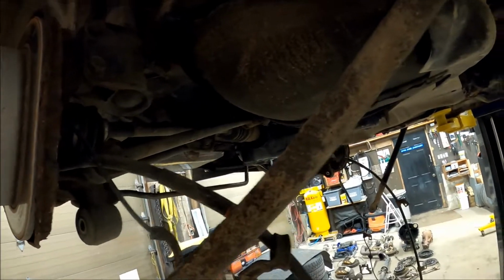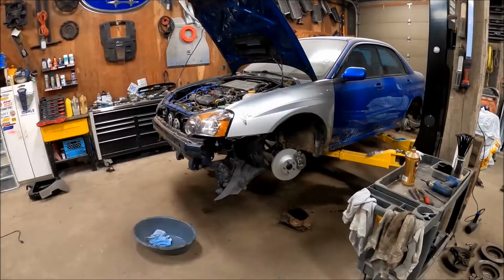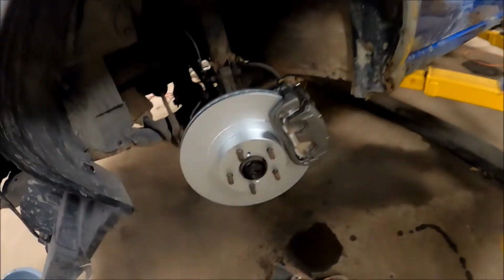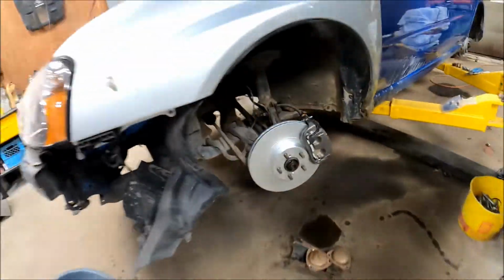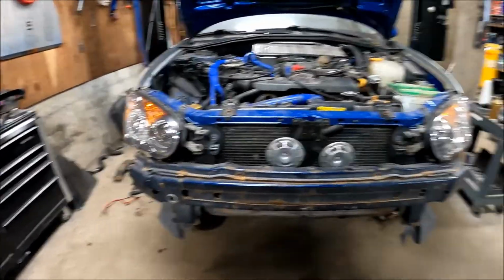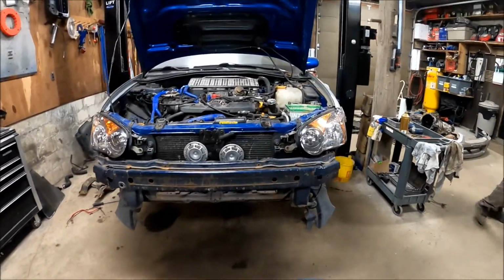But yeah, that wasn't too bad. Oh shit, look at that progress. Brand new parts instead of used parts off of something else. So I got the front brakes on. Took the front bumper off because I sold it.